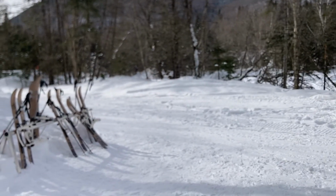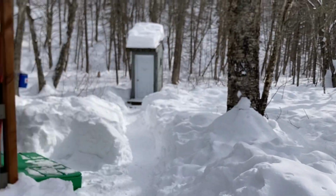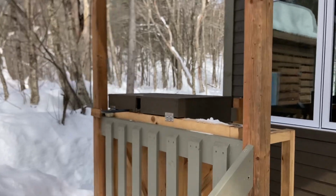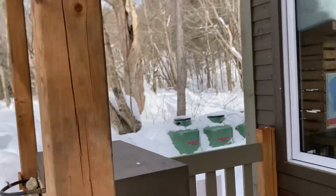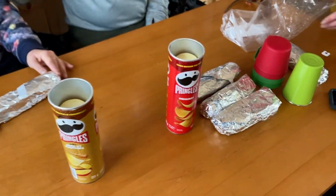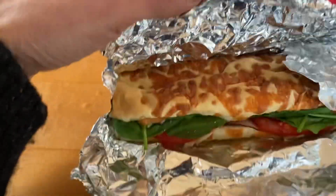Now after such a hike, these are the skis we got for the lunch in this cabin. So several mushrooms, but super hard to take them from the trees. Okay, let's get next. So, sandwich.